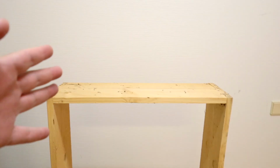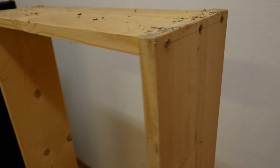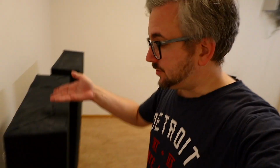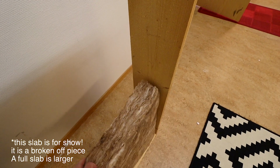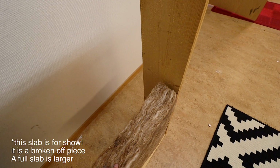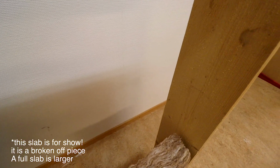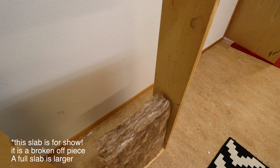Making these absorbers here is not difficult at all. This is just a wooden frame. Let's see how thick it is. I think it's about 20 centimeters, screwed together like this, nothing fancy at all. And it's just filled with mineral wool. In this particular design you can see that we can easily fit 2 slabs, probably 3 if we want to push it a bit, and if we're okay with it bulging out a bit on the back. So this gives us a lot of absorption.